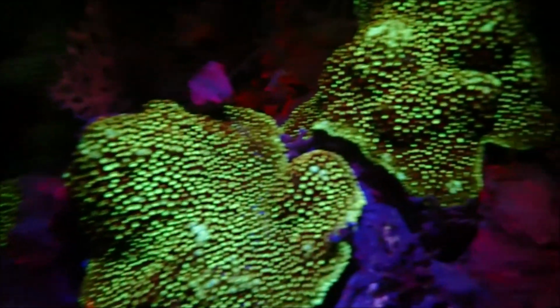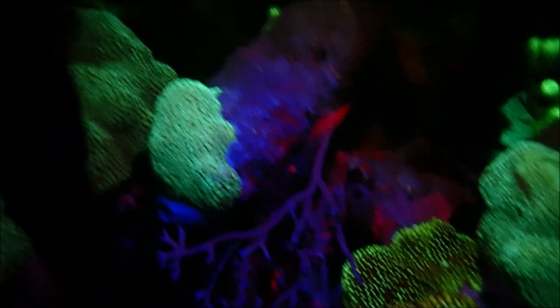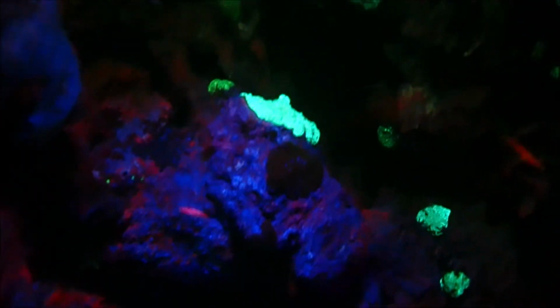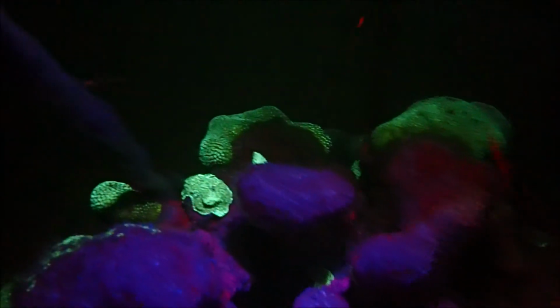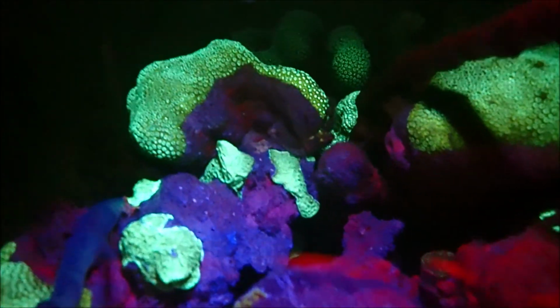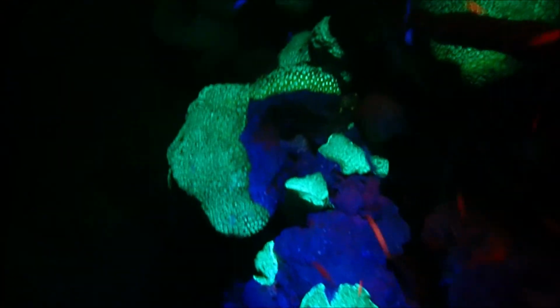If you are equipped with a blue light and a yellow lens, you are able to see things you otherwise wouldn't have imagined. Corals, invertebrates, and some fishes absorb light and re-emit it at a different wavelength. This results in a glow known as biofluorescence. Using special equipment, we are able to observe this fascinating phenomenon.